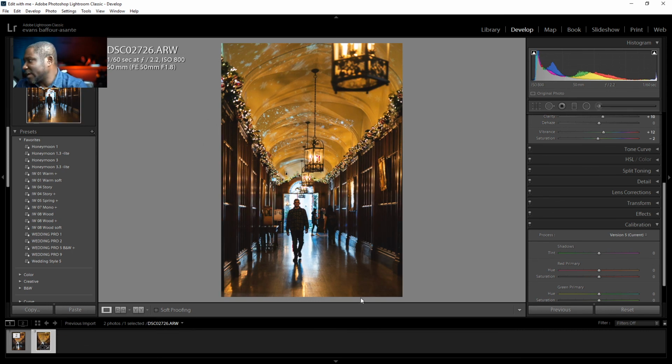So guys, that's it for today. I just wanted to hang out quickly and share with you guys this basic workflow process that I use. This is not by any means the best of edits, but it's just to walk you guys through my thought process as I edit. And we're going to be having a couple more of these edit with me sessions, hopefully.